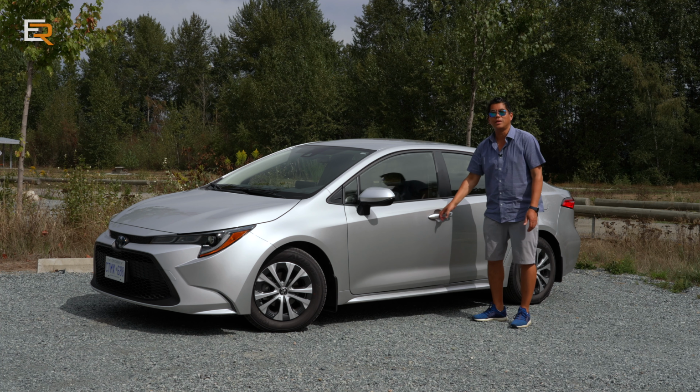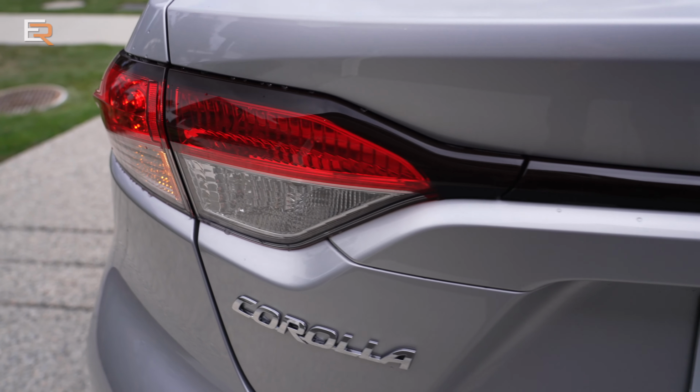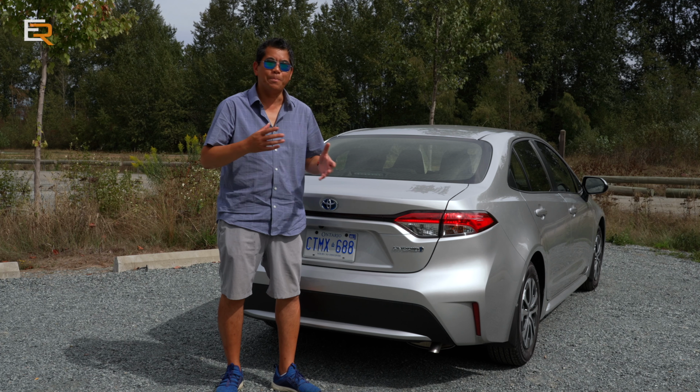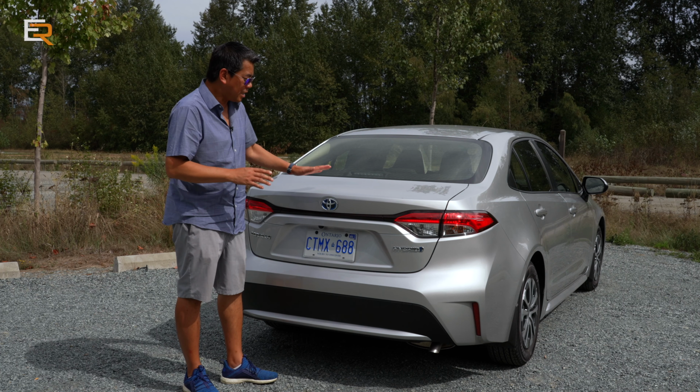And onto the back. The back is fairly tidy looking. Now on the Toyota Canada website, it doesn't say whether the back gets LED tail lamps or not, but when I'm looking closely at it, it looks like the actual tail lamps and the brake lights are LED, and the signal and the backup light is not. So make sure to check in your market. This is a Canadian spec vehicle, which is very similar to a US spec, but depending on what market you're in, it may be a little bit different. So let's take a look in the trunk.